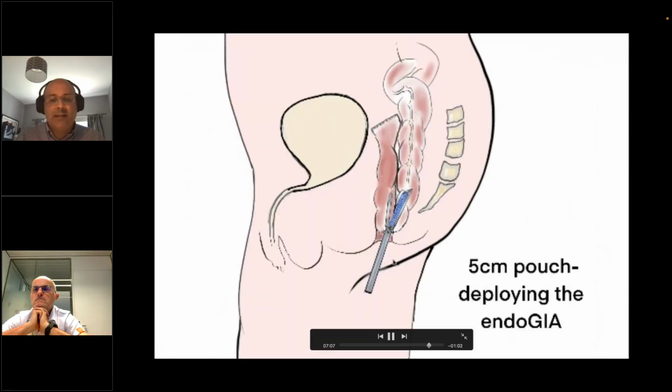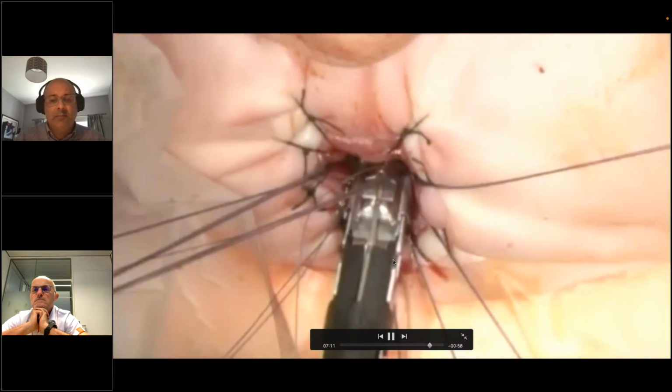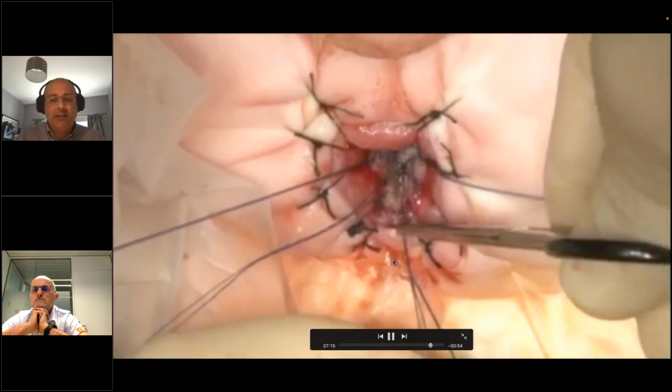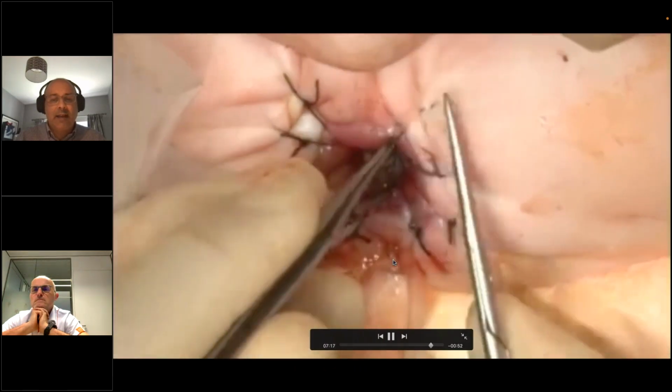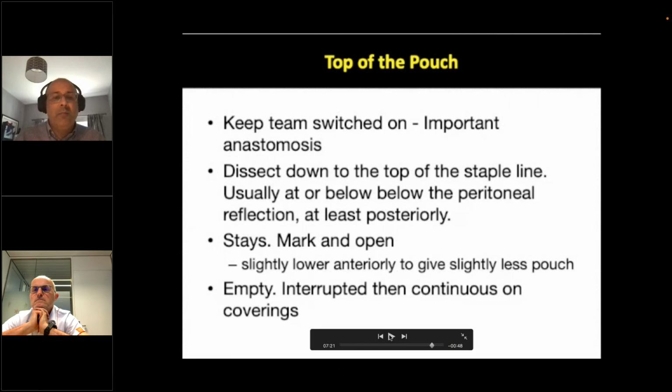So as you can see here, the stapler is in. The anterior leaf goes into the native rectum, posterior into the pull-through bowel with 1 fire. Check it, take the sutures out, and then take the Lone Star pins out. Check the position. So now the top of the pouch is really important.